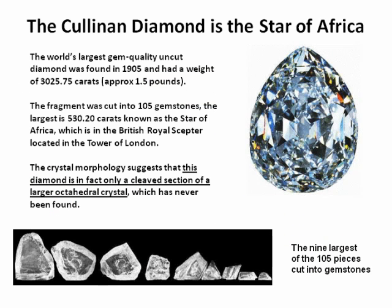The Cullinan diamond was the largest diamond ever found. It's the world's largest uncut diamond, found in 1905. It weighed 1.5 pounds. Talking about carats, 3,000 carats. Now, I don't have a picture of it. I have a picture of the first 9 largest fragments out of 105 pieces that were made out of that.